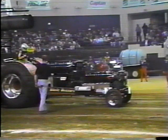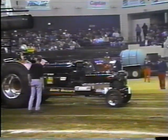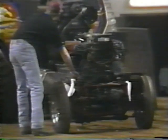And quickly, his son sees the problems, and they jump out there and tell him to hold up. Evidently, some problems on the tractor. And we're going to have to take him back quickly. Schmeising out of Sidney, Ohio.